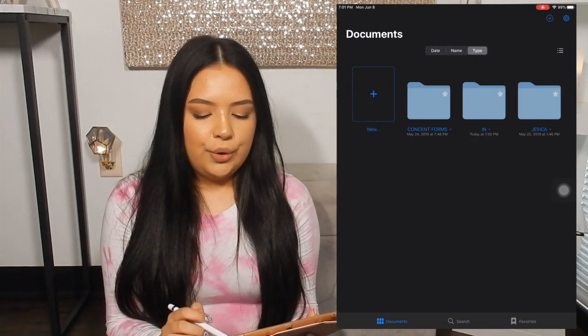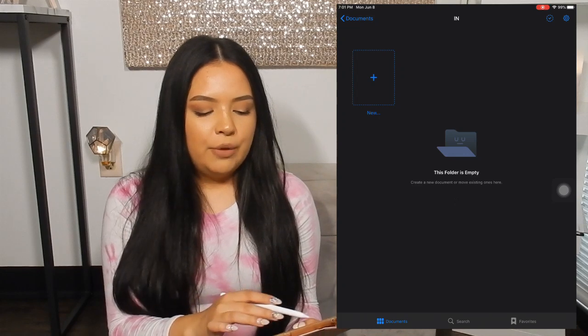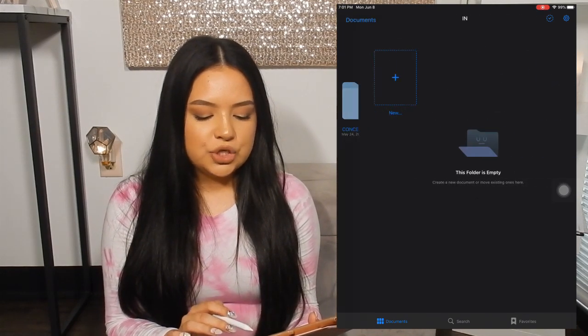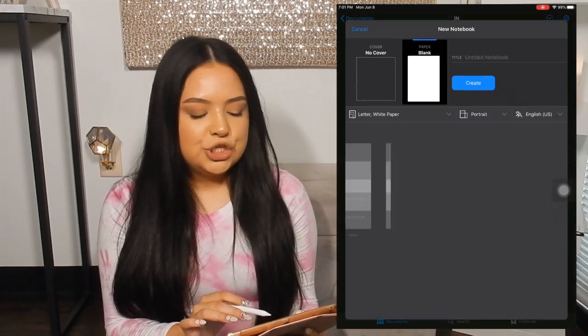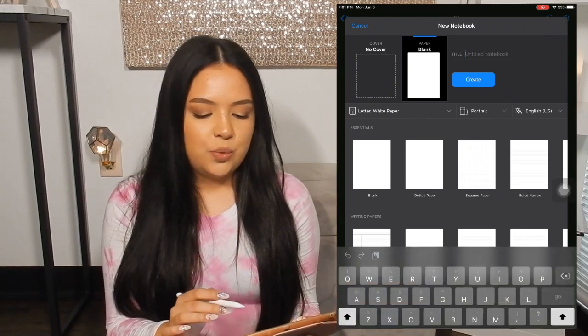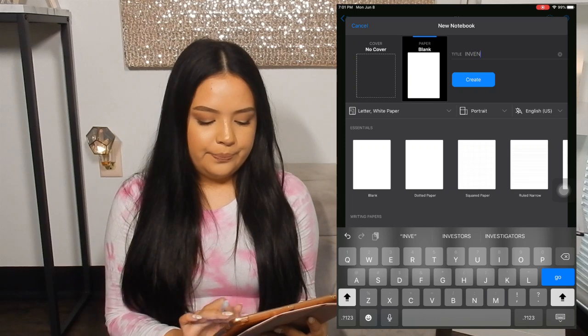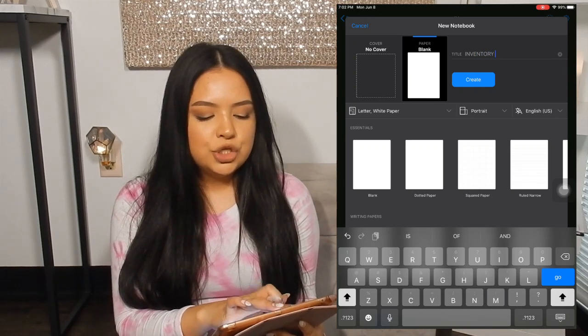So we are going to be doing inventory. To start off is you already did, like I said, your folder. You click your folder, and what you want to do now is create a notebook. So on this notebook, this is where we're going to do inventory. And then you can do a cover.